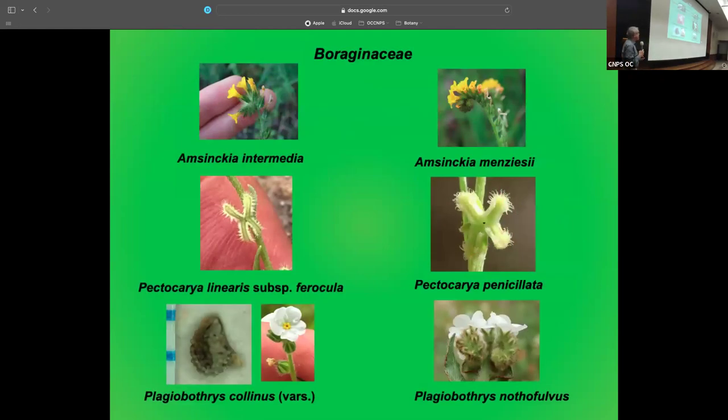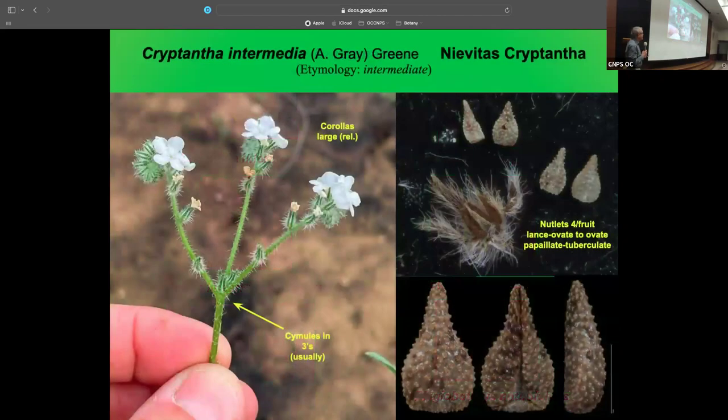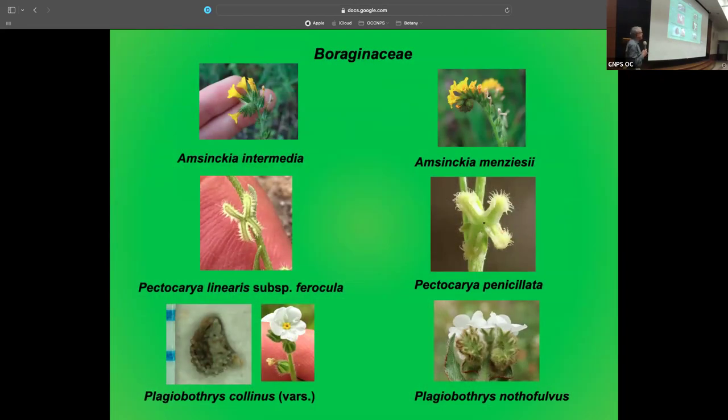So I just wanted to mention, I studied the Boraginaceae. I wanted to throw this slide in there. They're cute little plants. They are similar in having these coiled inflorescences, like in the fiddleheads. And we have Pectocarya, we have Plagiobothrys. So I don't want to talk about those, but I did want to talk about Cryptantha.